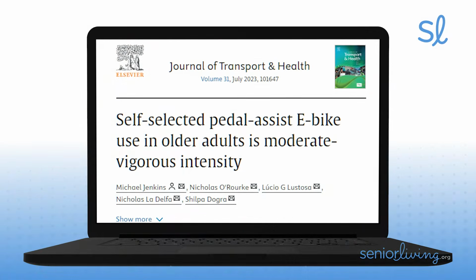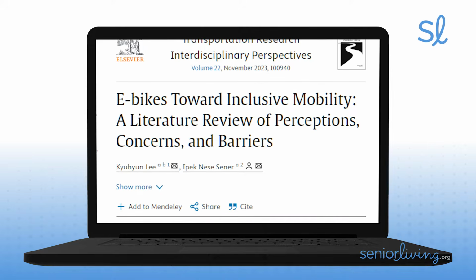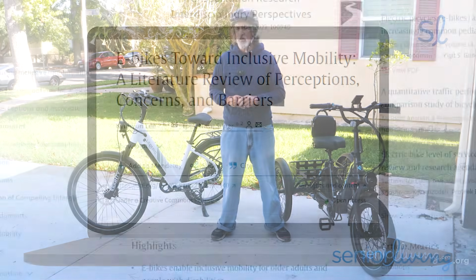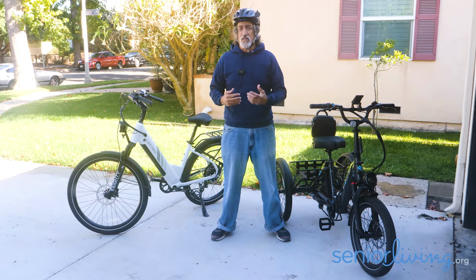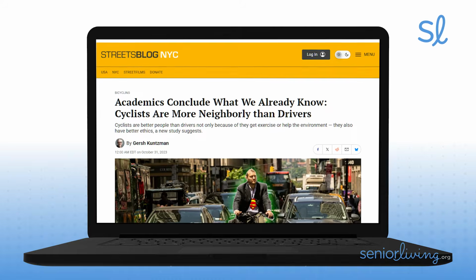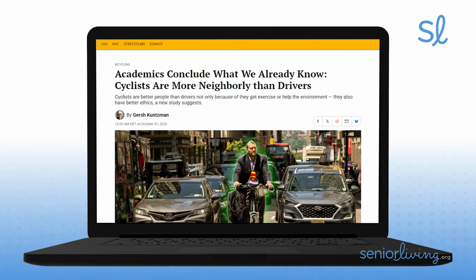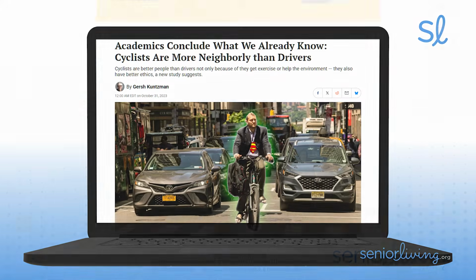Studies have shown that e-bikes help seniors exercise, and low levels of pedal assistance from an e-bike can inspire confidence and improve self-esteem in older people who may feel limited by mobility issues. Of course, if you use your e-bike instead of a car, you're helping the environment and reducing road traffic. And one study has found that people who ride e-bikes or old-fashioned bikes have better ethics, as they interact with their environments more than being locked behind a windshield. It's like the opposite of road rage.